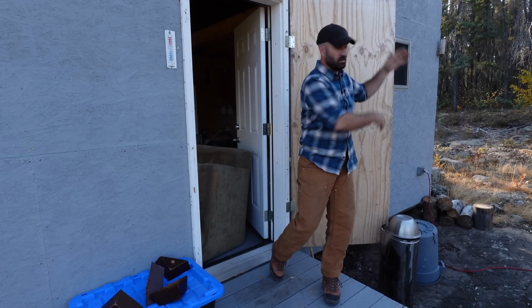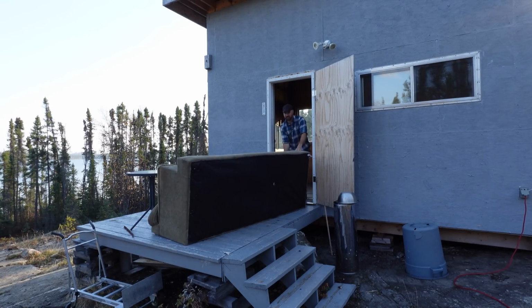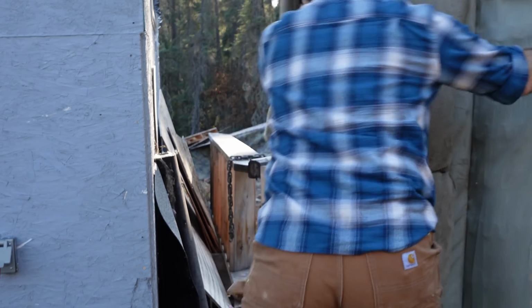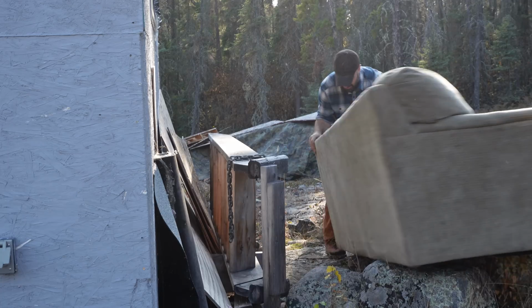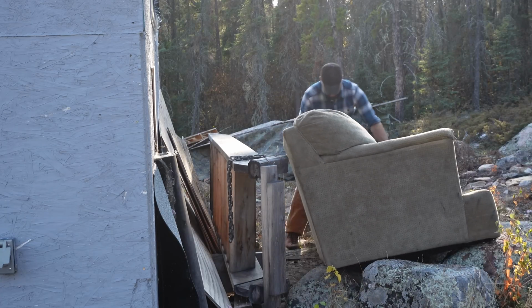This is gonna sit outside around the back of the cabin. Yes, and in a few months, when winter kicks in, I'll be able to take an ice road all the way to this cabin. And so when I come in my truck, I'll be able to take this couch, throw it in the back of the truck, and then toss it in the dump. I just really want it out of the cabin right now. It does not work for me.